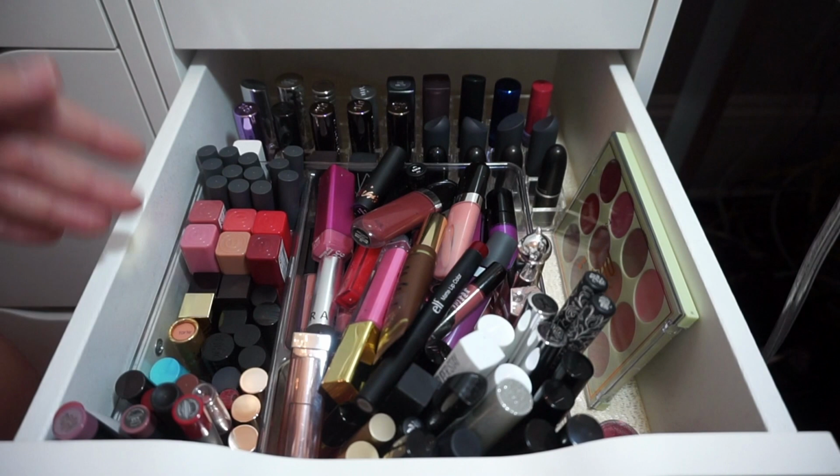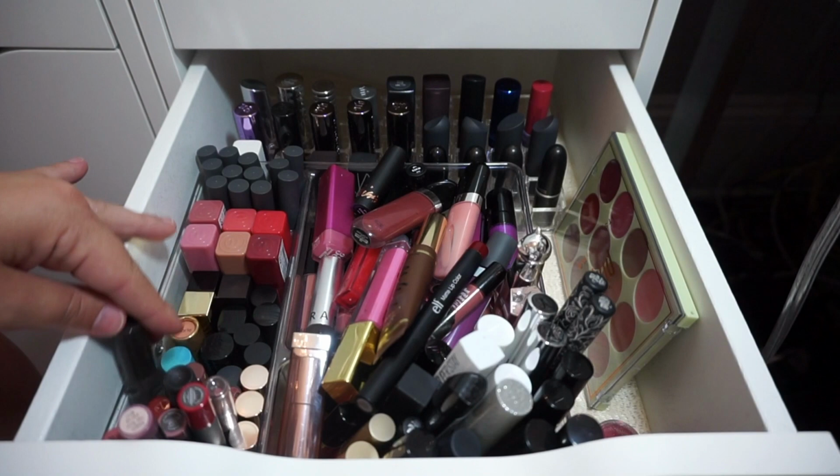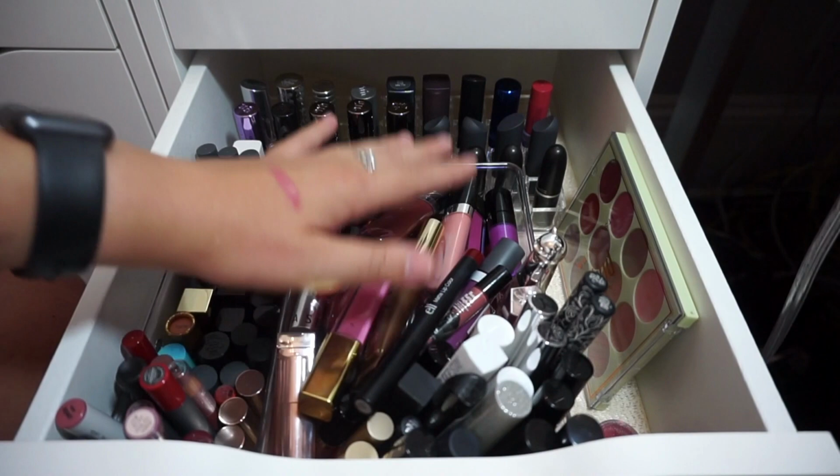Same with these little pencil things. These ones should all be ones that I like and want to keep. I know a lot of the products on top of here need to go though.